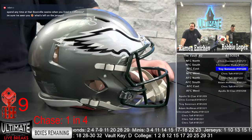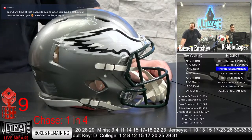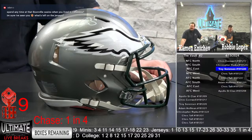Five to go in that vault double box. Only one to go in the diamond double box. Yes. We are looking for that Steve Young Rip Speed Flex.